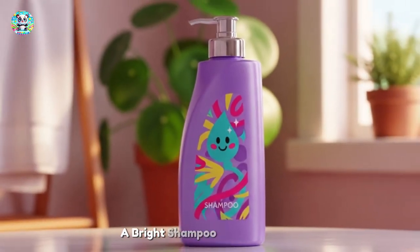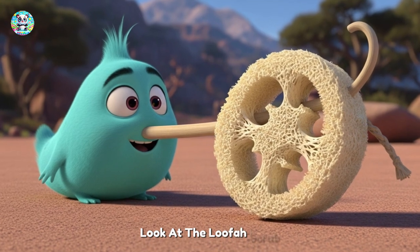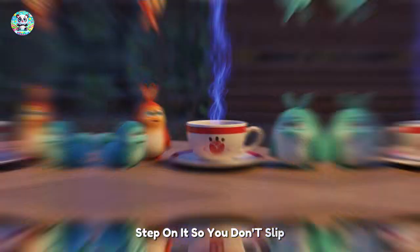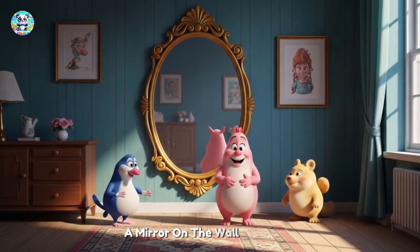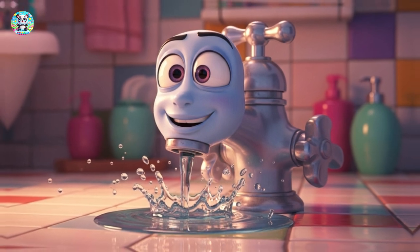A bright shampoo bottle, squeeze, squeeze, make your hair shiny. Look at the loofah, scrub, scrub, clean, clean. A colorful bath mat, step, step on it so you don't slip. Here's a cup, pour water, splash, splash. A mirror on the wall, peek, peek, see your smile. And a friendly faucet, drip, drip, turn on the water.